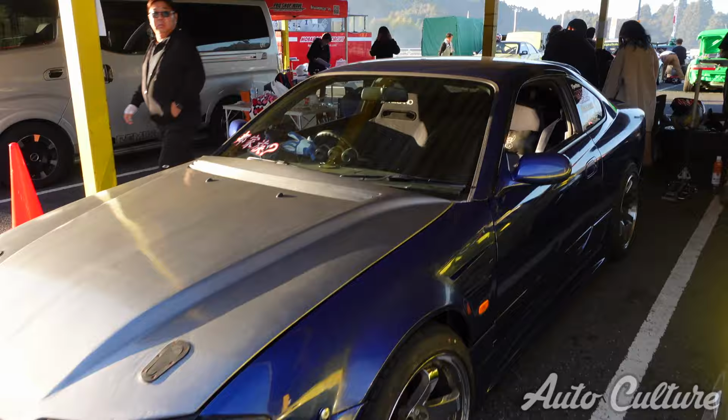Kunny'z in his S15. This should be fun. Yoshiki desu! Sasuga Bun-san.